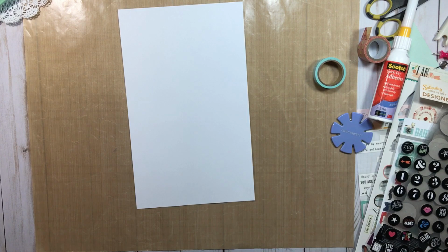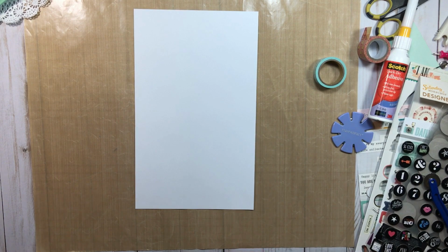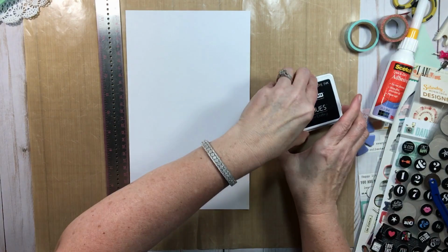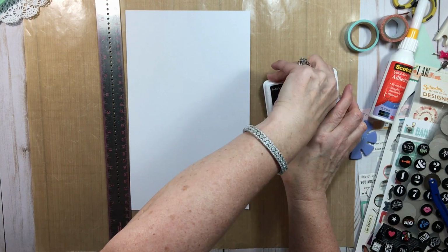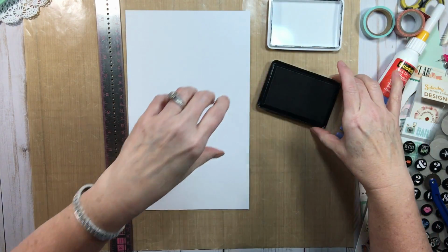Okay, so what I did was, this is an old trick, and I'm going to use something some of you may already have in your stash. I'm just trying to get my things here. Okay, now I'm going to get my ink here. This is my favorite black ink. It's called India Ink Black by Hero Arts. Hardest thing about that is getting the lid off.